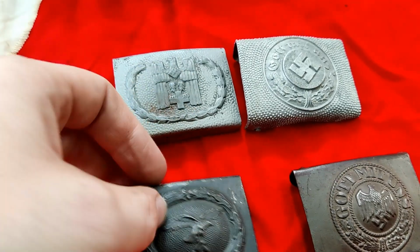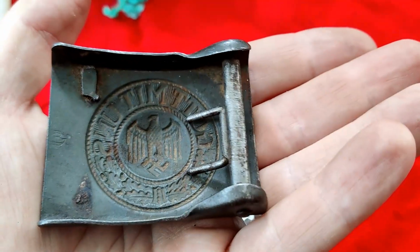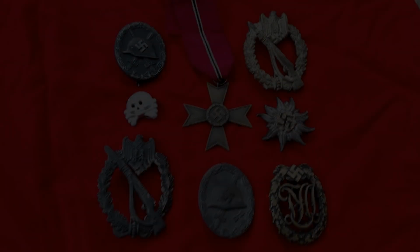Here, belt buckle, so just your normal Army belt buckle. The top left one, as I was yammering on there, is a medic's belt buckle, and then the other one was a police unit belt buckle.